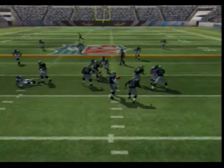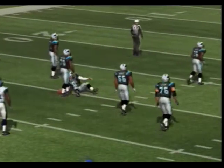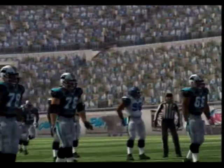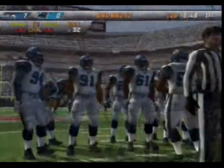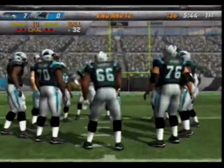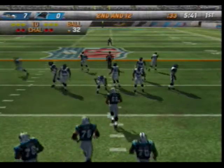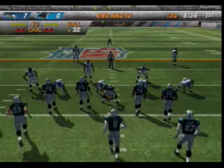The Seahawks with a four-man front. Pressure coming. He held on to it too long. The veteran slips in there and gets the sack. And you still got to give him a lot of respect. His moves haven't diminished that much, and he still makes impact plays. Following the sack, it's second and long. Ball on the 32-yard line.